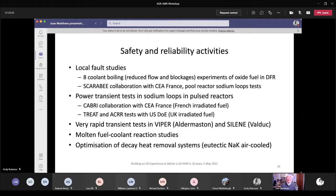I think safety and reliability activities were so important, they have to be mentioned. There were eight important coolant boiling experiments done in DFR in the loop on oxide fuels, which demonstrated that you could safely boil the fuel for quite long periods without the cladding melting, which is an important thing because if it could boil, you could detect the boiling by acoustics.